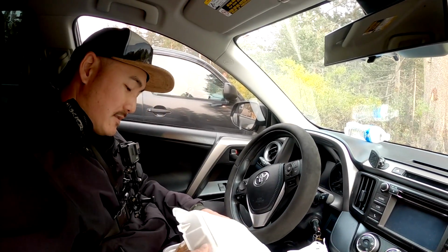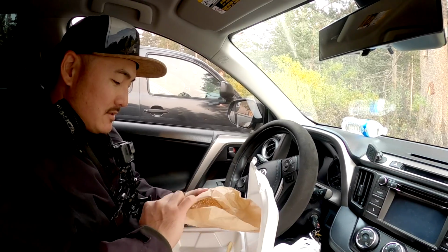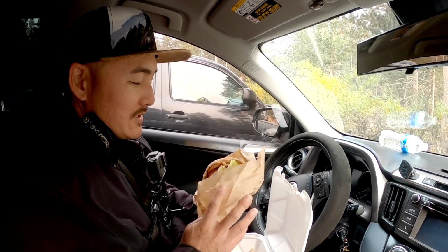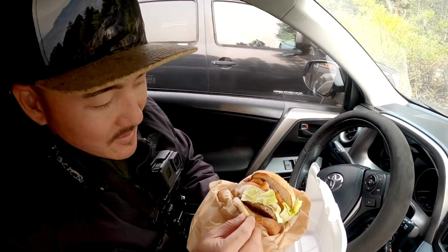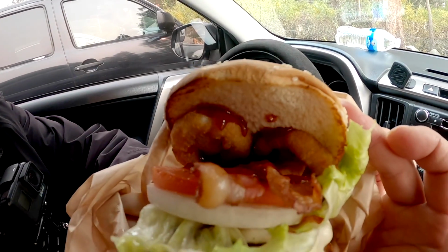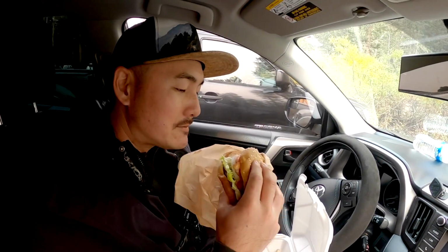This is their special for today. It's also a burger. Mine was called the Western Bacon Cheeseburger. So it has the cheese, has the bacon, got some onion rings inside. Look at that. Can't you just taste that? And of course got the fries.